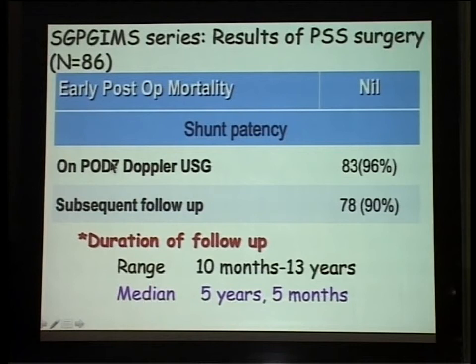And while on postoperative day 7, 96% of our shunts were patent, on long-term follow-up ranging from 10 months to 13 years, with a median of 5.5 years, some of our shunts have had delayed block, and at last follow-up, 90% of our shunts are patent.